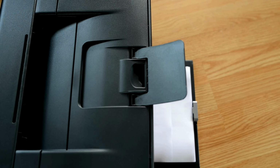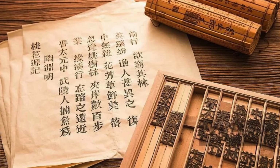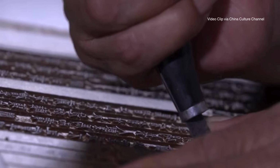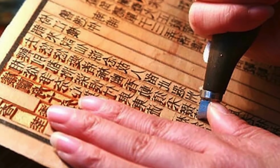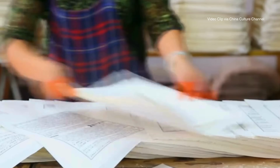Long before modern printers dotted desktops and office floors, the earliest ancestors of print technology were being carved and pressed by hand. As early as the Tang Dynasty in 7th century China, woodblock printing enabled the mass duplication of texts, each block painstakingly carved in reverse, then inked and pressed onto paper or cloth. This technique spread across East Asia, bringing with it an early form of mass communication. It was in this crucible of experimentation and craftsmanship that humanity first realized the power of reproducible information.